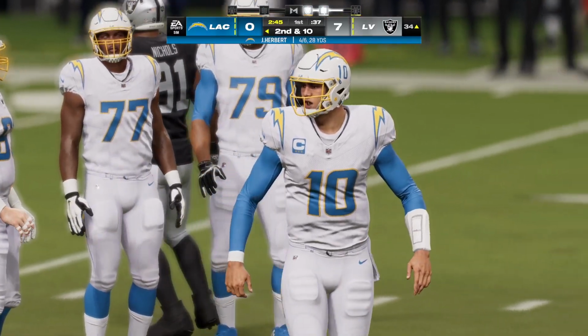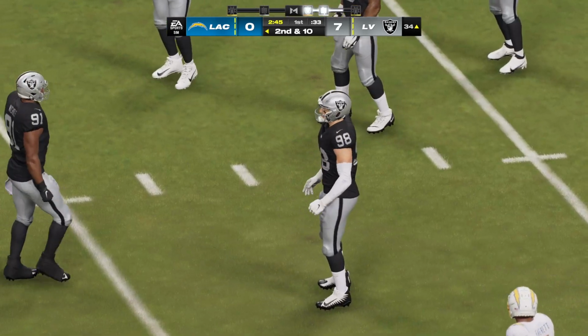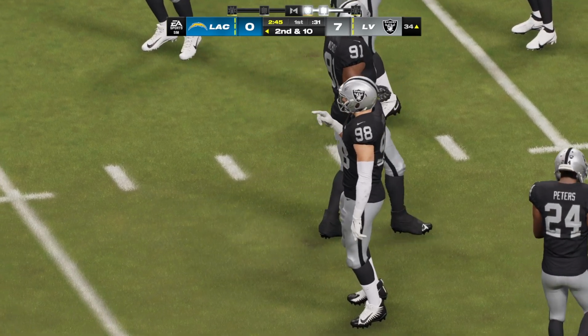Throwing on 1st down, but this one winds up to be incomplete. He was looking for the Pro Bowl wideout Keenan Allen there, but it's going to be 2nd down.